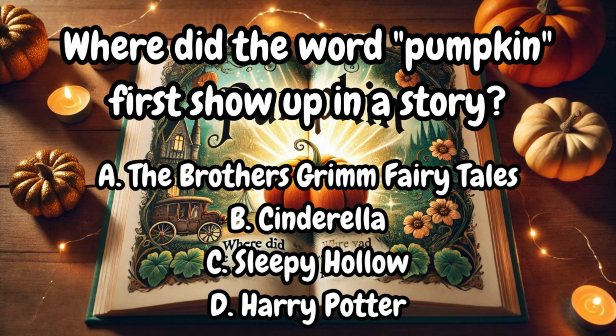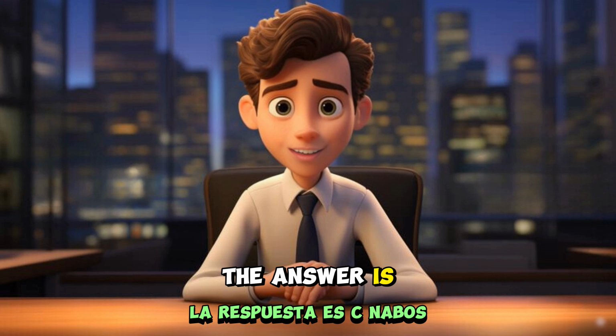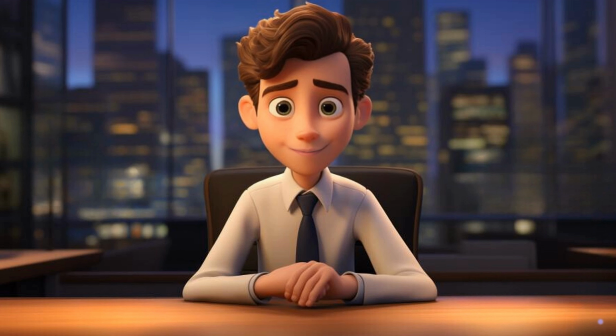Here's a history question. What were the first jack-o'-lanterns made from? A. Apples. B. Pumpkins. C. Turnips. Or D. Watermelons. The answer is C. Turnips. Carving jack-o'-lanterns started in Ireland, where people first used turnips and potatoes to make these lanterns. When Irish immigrants came to America, they discovered that pumpkins were better for carving, so they started using pumpkins for jack-o'-lanterns instead. This tradition has continued and changed into the Halloween custom we know today.